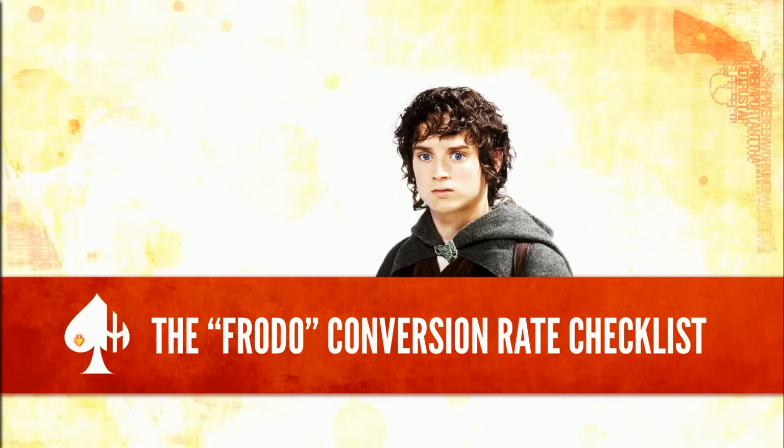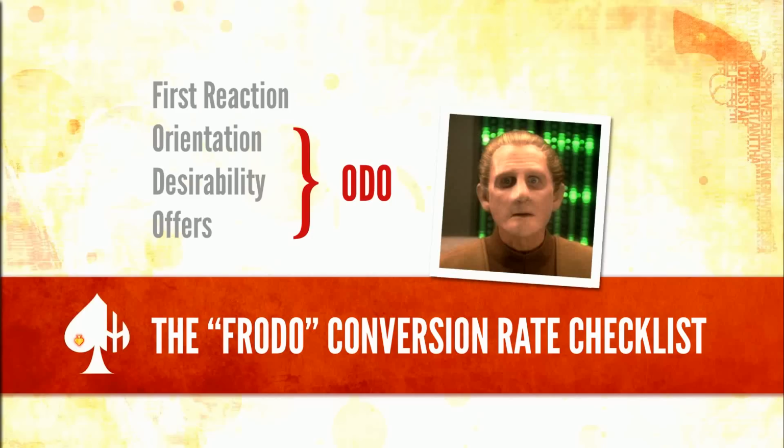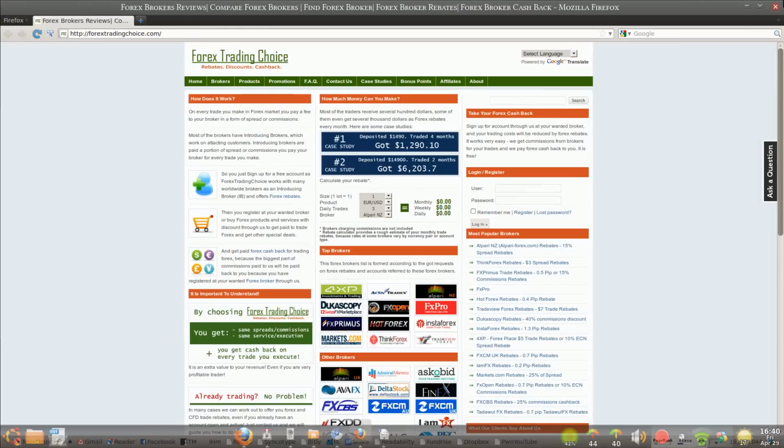And if you don't know this already, there is probably no hope for you. It stands for first reaction, orientation, desirability, and offers. Not forgetting that O and D are the elements you need to pay the most attention to, and that attention equals contrast plus eye path, ACE. Alright, first reaction. How does a site make me feel?